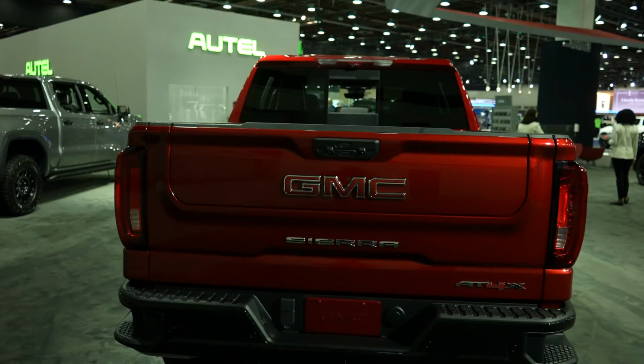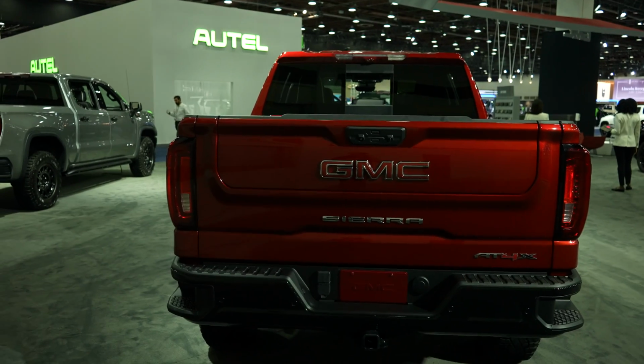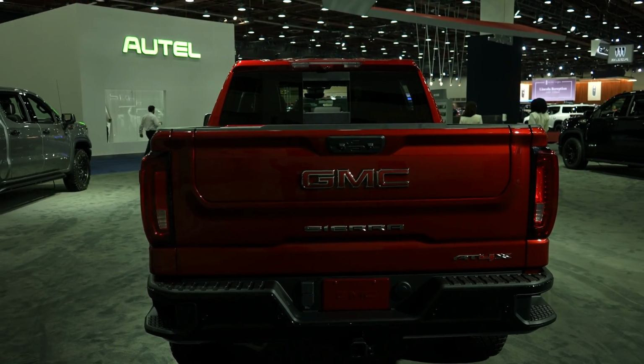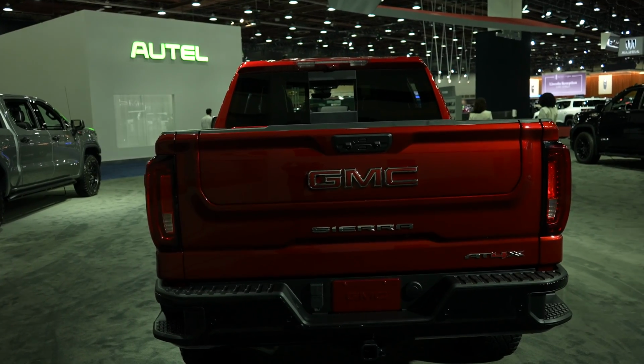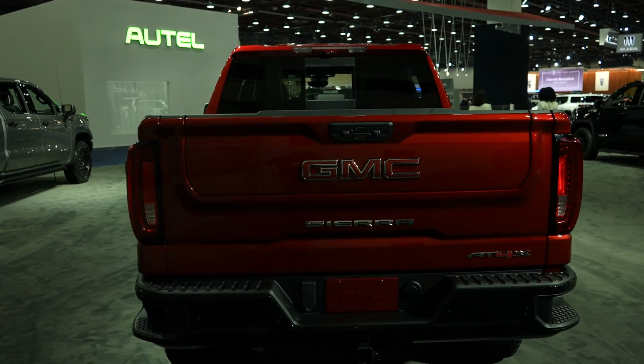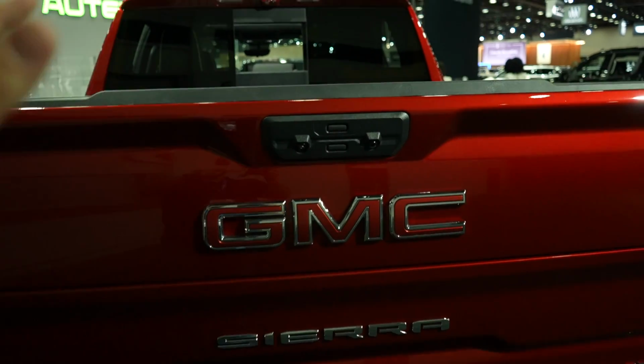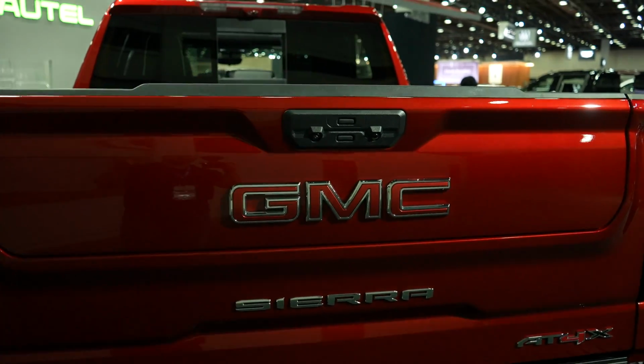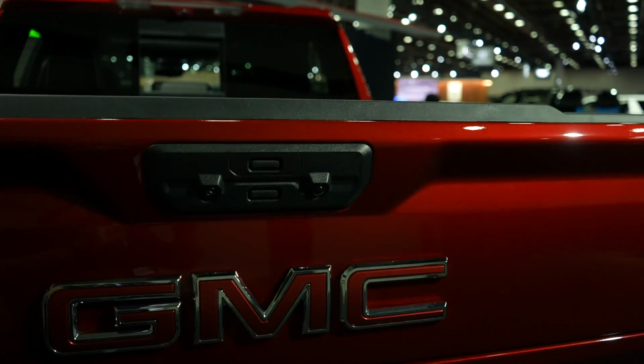So to open the tailgate, there's actually a couple ways. The first way is with the key fob, which I do not have. Second way is with the button to the left of the steering wheel, I believe it was. Or no, it was underneath the touchscreen display. And then the third way is to come up to it and push the button, and it will come down. But because this has the Pro tailgate, I will show you both tailgate features.